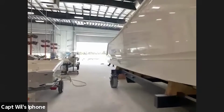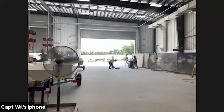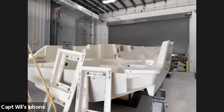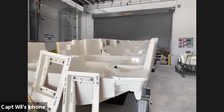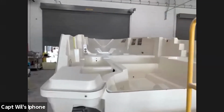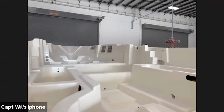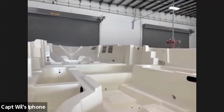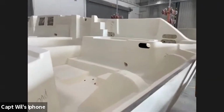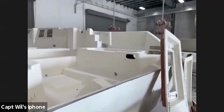But right now I'm in the fiberglass preparation area, and we're going to look at 2 boats this morning. We're going to look at a 405 Conquest, which you can see here. It's being prepared to go into assembly, and just a really cool process here, Colin, because from this standpoint, we can see the integral structure of the boat, the stringer system, the gunnel supports. We have the transom supports here in the back.